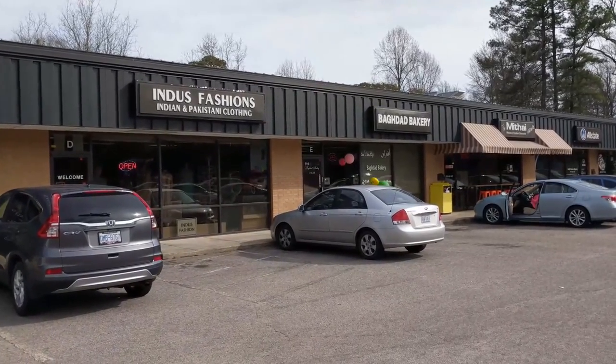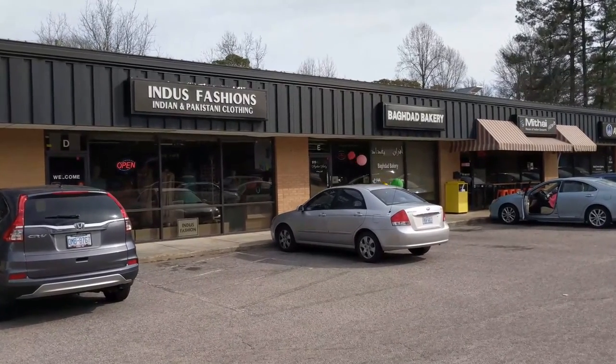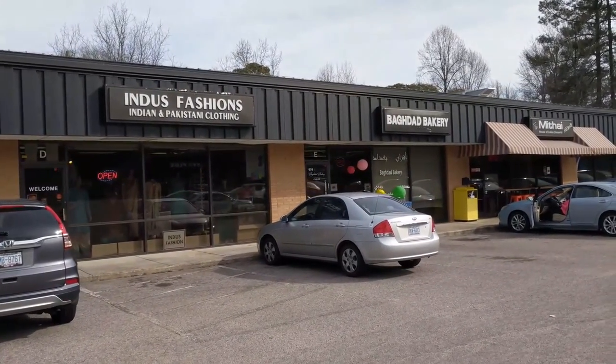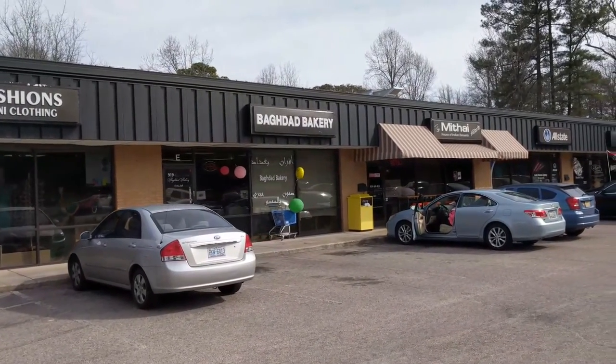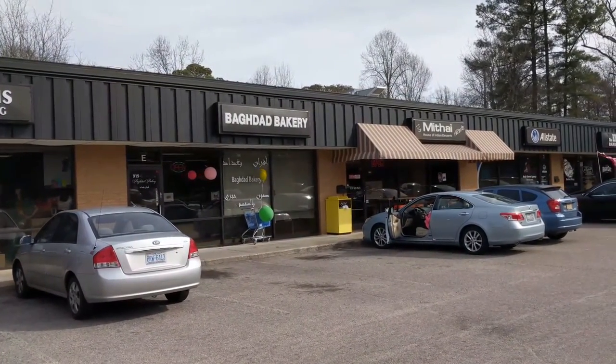And a couple places I got to mention I couldn't see from way back in the front was the Indus Fashions, Baghdad Bakery, and Mithai House of Indian Desserts. They're all back here as well.